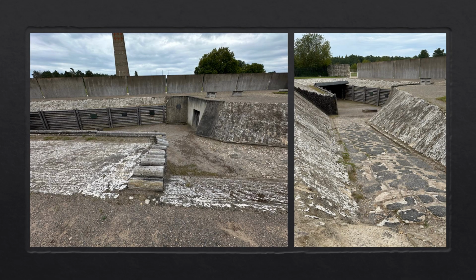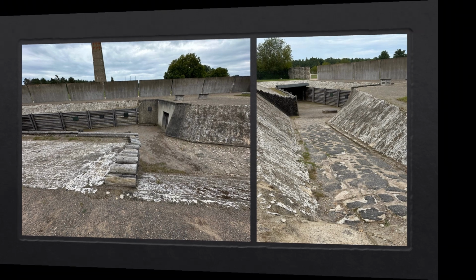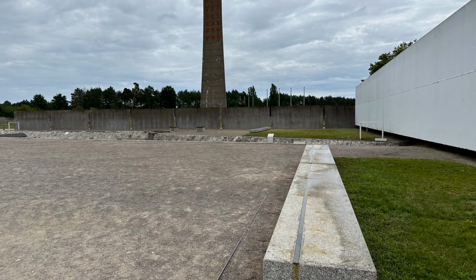This area is known as the execution trench, where prisoners were taken to be shot. Next to it is an area known as Station Z, which we'll look at on the next slide. From this view, the execution trench is to our left. This white structure to our right contains the remains of Station Z.